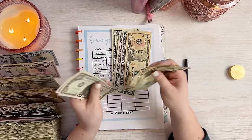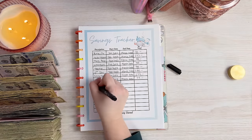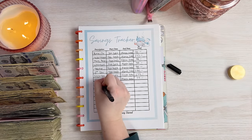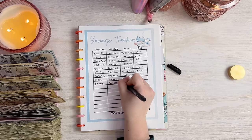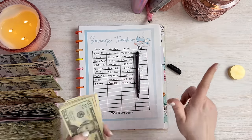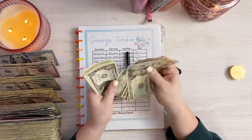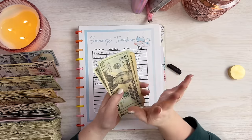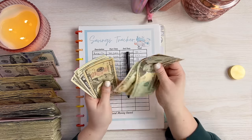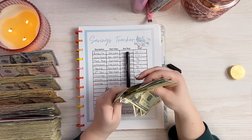Not too bad, not too bad. All right, so the cupcake, let's just write cupcake. Again, February to March. Saved me 20, 30, 40, 50, 65, 70, 1, 2, 3, 4, 5, 6, 7, 8. So 78.